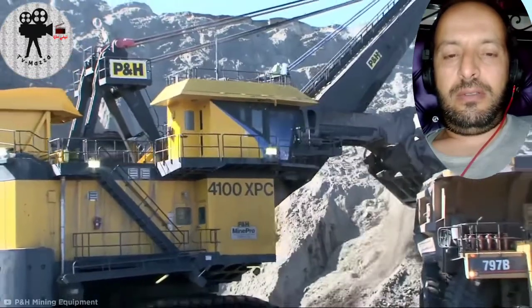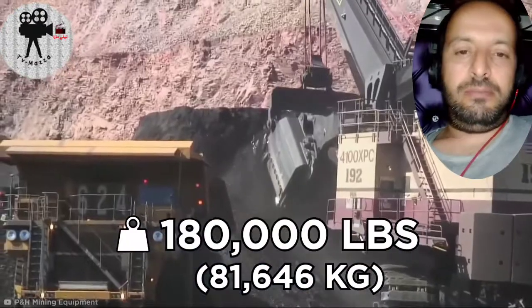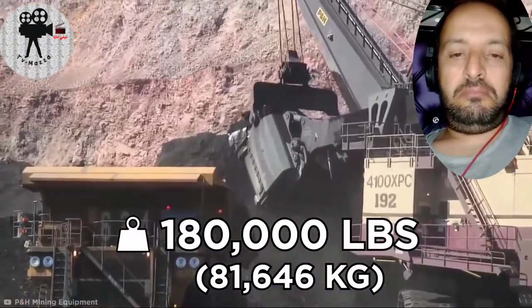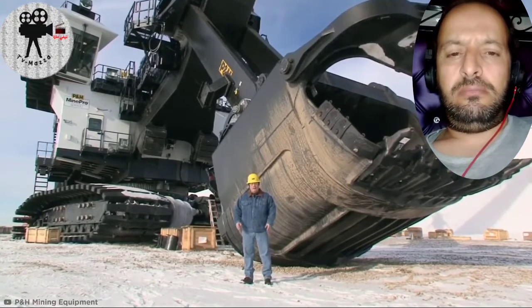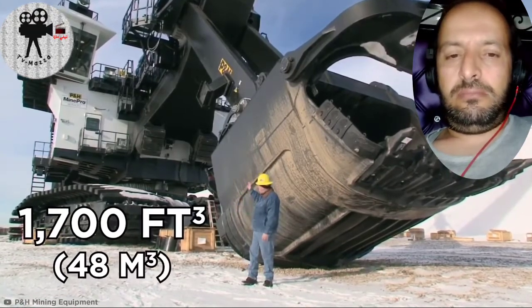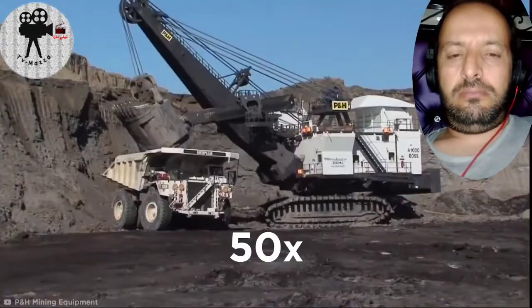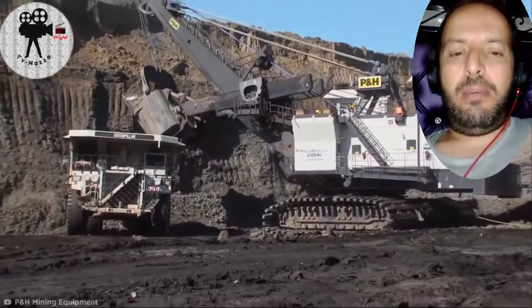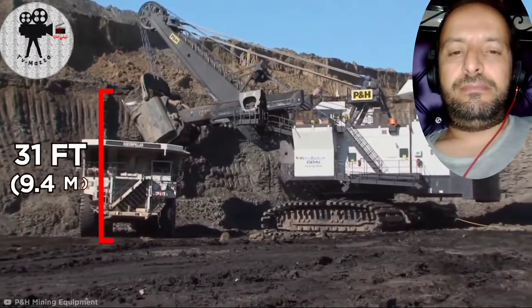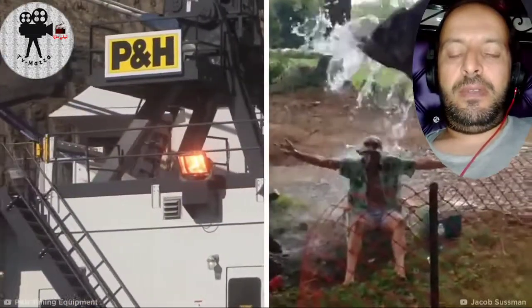But they can definitely keep up, working with an average payload of 180,000 pounds per scoop. That huge payload is thanks to that colossal bucket, which has the capacity to hold over 1,700 cubic feet of material. So in theory, it would take only 50 scoops from this behemoth's bucket to fill an entire Olympic pool. Although dropping it from its maximum dumping height of 31 feet might cause a bit of a splash. So make sure you look out below.